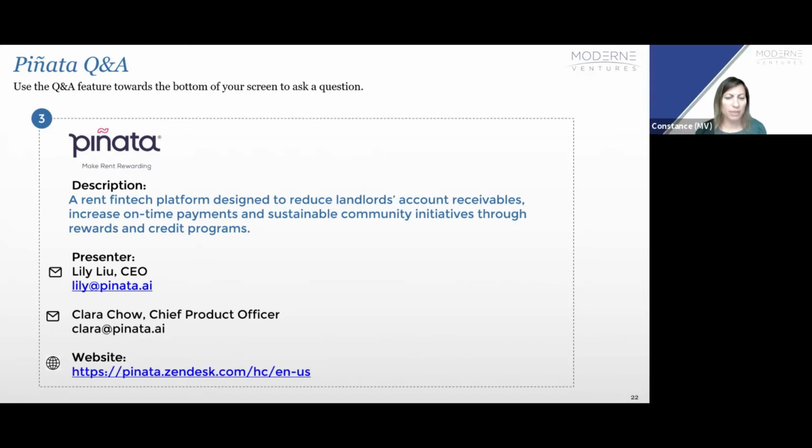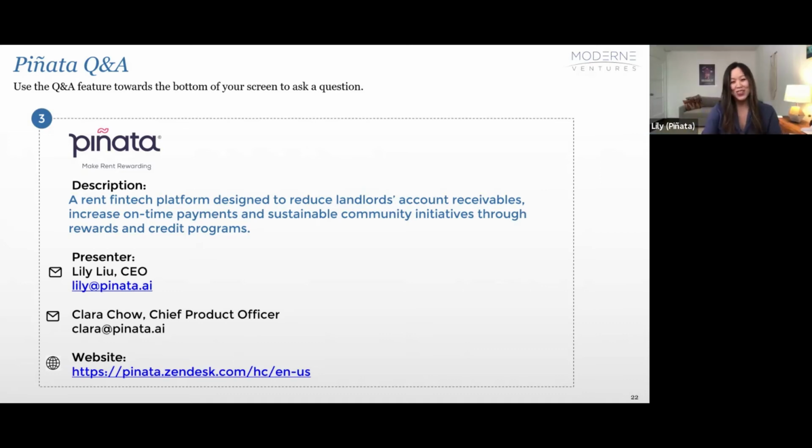Great. And then the last really quick question is, what property management systems does this work with? We work with all major property management platforms. The great thing is there's no technical integration that's needed. All we need is the monthly rent roll to be emailed over to our team. Some common systems that we work with are Yardi, Appfolio, Propertyware, Entrata, RealPage.